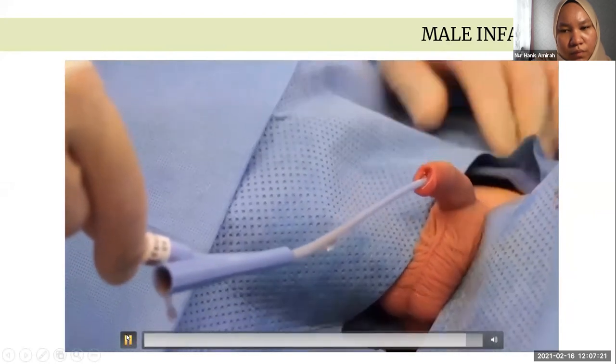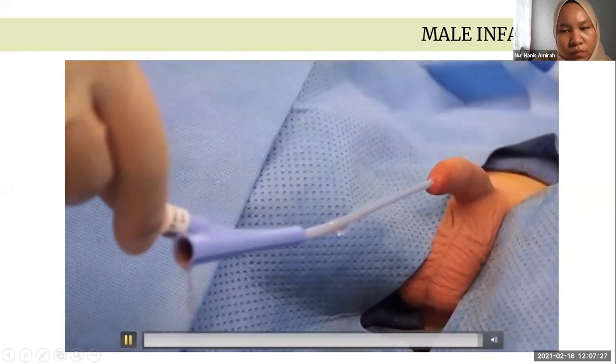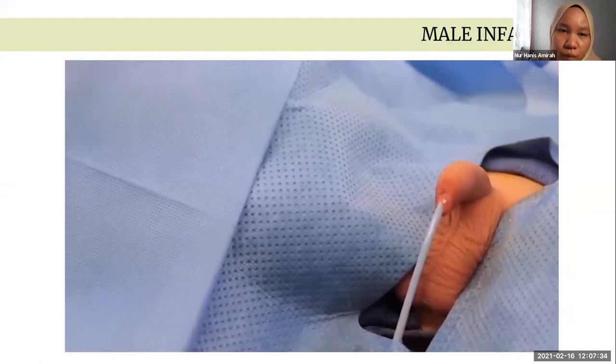If blood is seen in the Foley, it is important to leave the catheter in position and ask for urological assistance. It is important to retract the foreskin back to prevent the complication of paraphimosis.